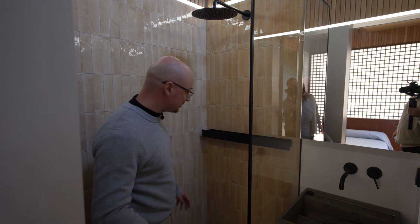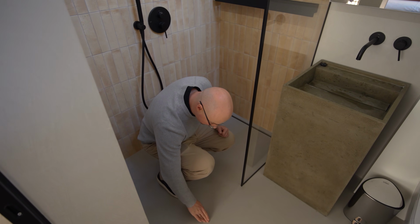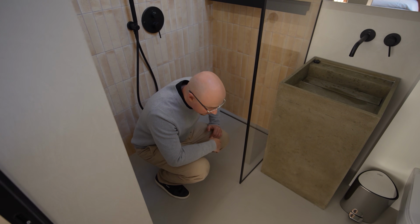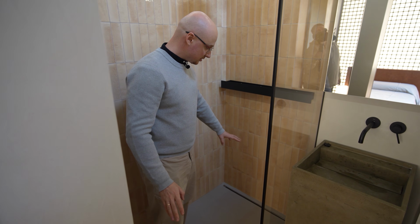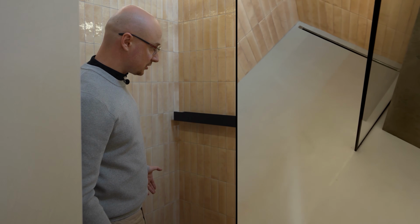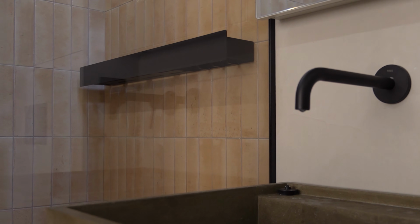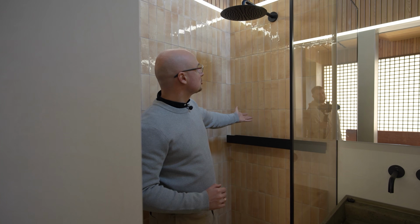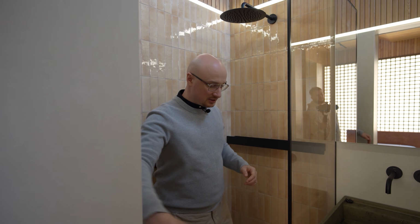Thanks to everything being in micro cement here, you can see there are no thresholds, no seams, no joints. Everything is made from a single material. Here's how you can neatly create a shower drain without any seams that require constant maintenance. I really like this metal shelf where you can hide all the bottles you need.